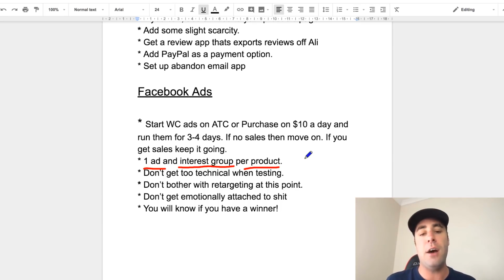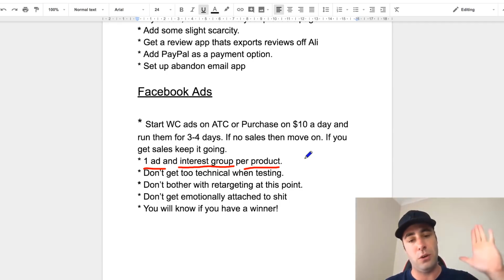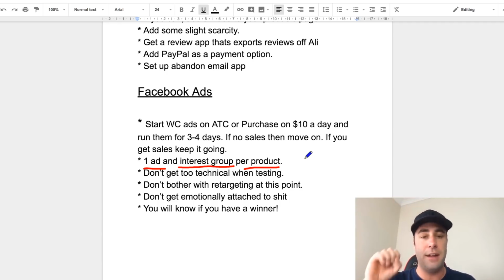If you fluff around, messing around with ad groups and all this sort of stuff, you're going to start getting emotionally attached to the product, and it's just going to be a really, really bad situation for you if it doesn't work out and you've wasted all of that time trying to find the right audience for the right product. Now, of course, you should do a little bit of research when you're testing, and you should try and get the right interest group and the right product, but don't spend too much time on it. Don't overthink it.